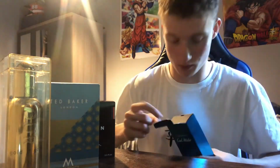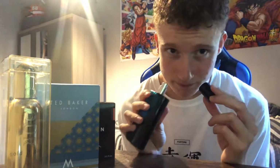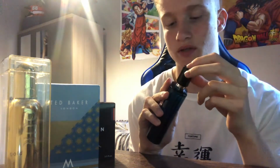Okay, so we've got David Coolwater. Now this was the first ever one we tried, and really I should get the other one, the David Hot Water, just to see what the difference is between them. But we're going to spray a little here. I think I used this yesterday. But now this one, it's definitely less fruity. It's more fresh, like you just came out of the shower. So there's definitely a gym type fragrance feel to it.